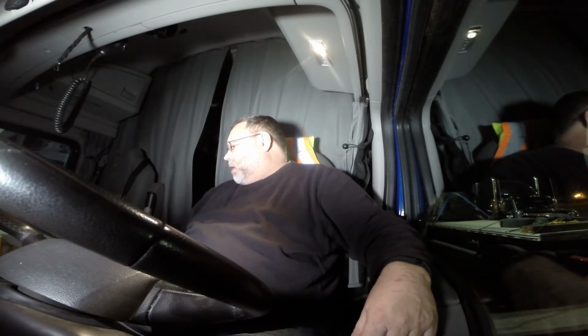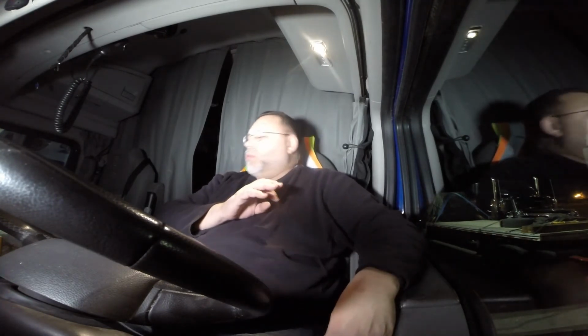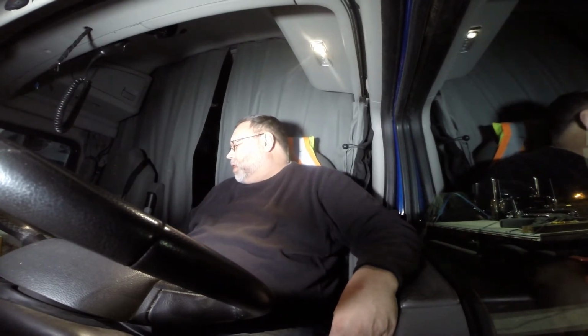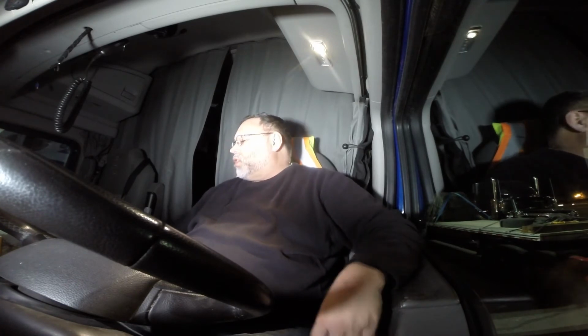My load, apparently, maybe... Yeah, apparently my load, which was originally scheduled to be ready Friday morning, today's Wednesday, we deliver this load on Thursday. It was slated to be ready to go Friday morning. My load details are telling me that it's ready now. So they must have got the trailer loaded early.